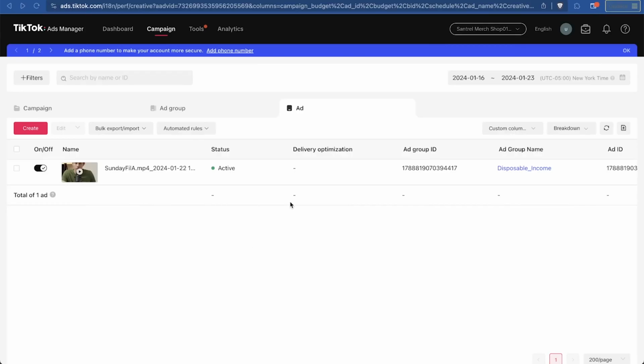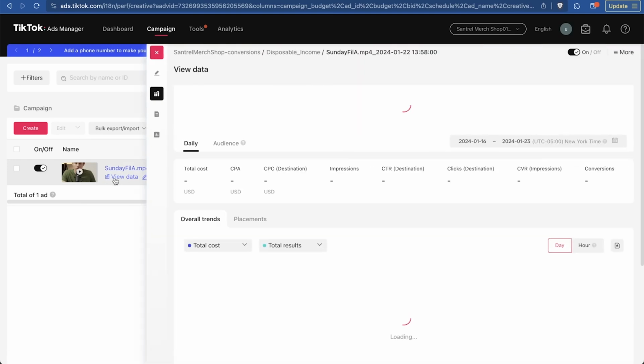So this ad is running. You'll be getting emails regularly telling you how much money you spent, typically in like $5 or $15 increments. And so you might be getting multiple emails per day with receipts. It's kind of what TikTok does when they run ads.